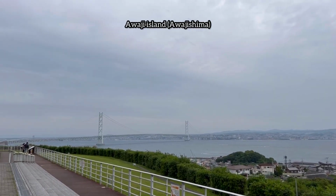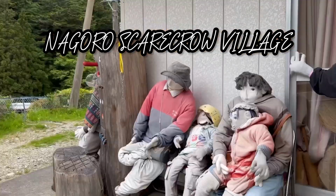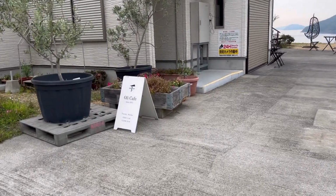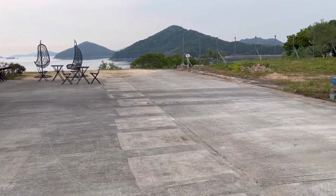Our first stop was actually Nagoro Scarecrow Village, and I've already uploaded that video, so definitely check it out if you have not. It was a very interesting place, and the story behind it is both endearing and sad. After the Scarecrow Village, we continued driving to Kagawa Prefecture.